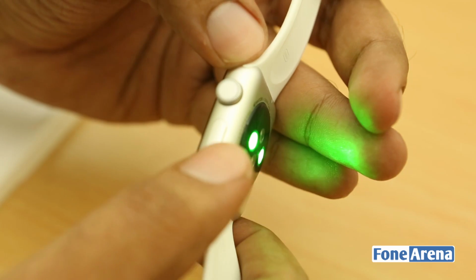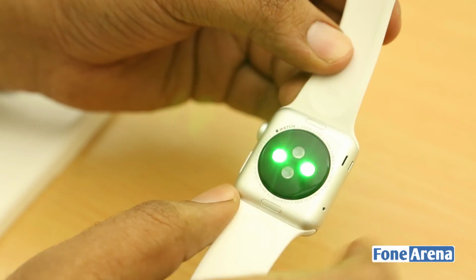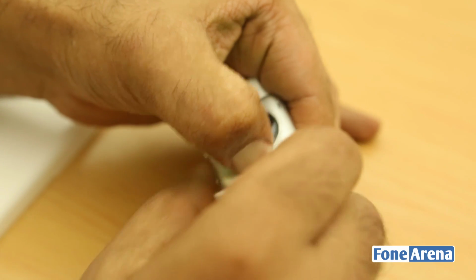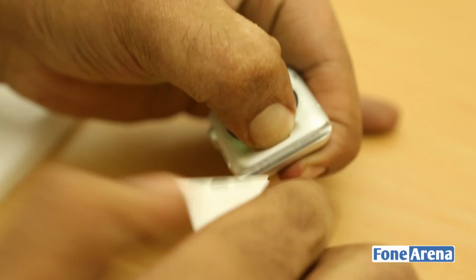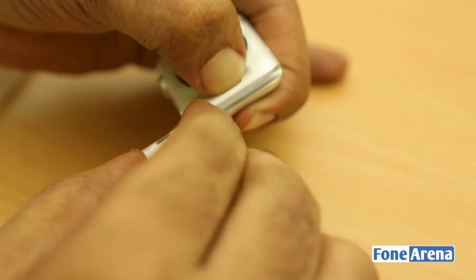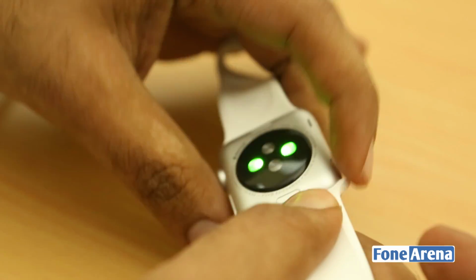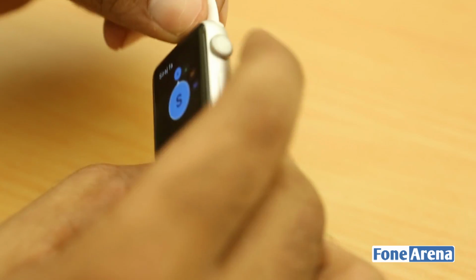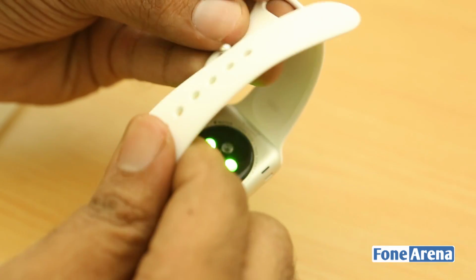This is the button for getting access to the favorite friends. And this is where you actually take out the strap. You press on this and slide it out. Very easily done. I didn't expect it to be this easy. And the way you lock it is you release the button, and this is the crown, and this is the strap itself. This is the sports model, as I told you.